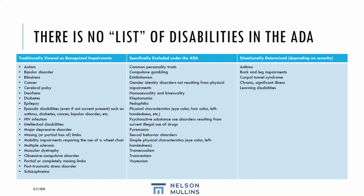I will turn it back over to Craig. I think one point to raise here, when we see that there is no list of disabilities in the ADA, it's important to note that this is what leaves the door open for plaintiffs' attorneys and the regulators to come in. It's very fact-specific, right? So exactly. You can only best prepare the institution or your entity to defend against any allegation of an ADA violation. So you want to be cognizant of what's in that first column Mark has up here, the traditionally viewed recognized impairments and the exclusions.